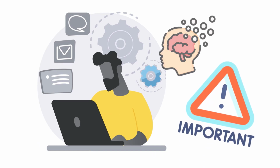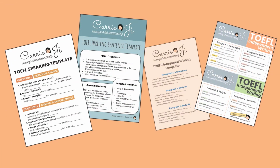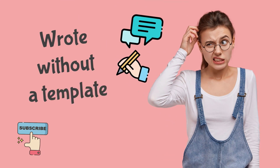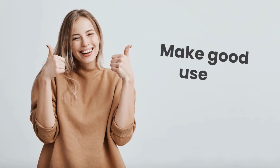And the more you are familiar with the questions, the faster you can finish. Number 5 is to prepare templates for speaking and writing. I didn't know this, so I practiced speaking and writing without using a template. It didn't work well because I often ran out of time. Using templates saves you a lot of work.